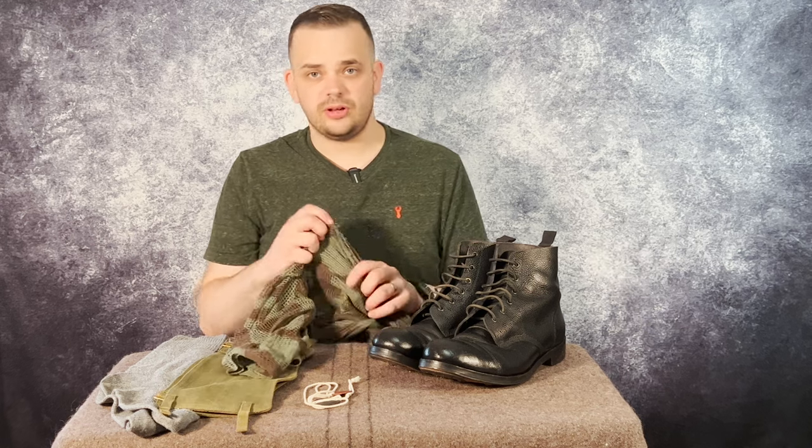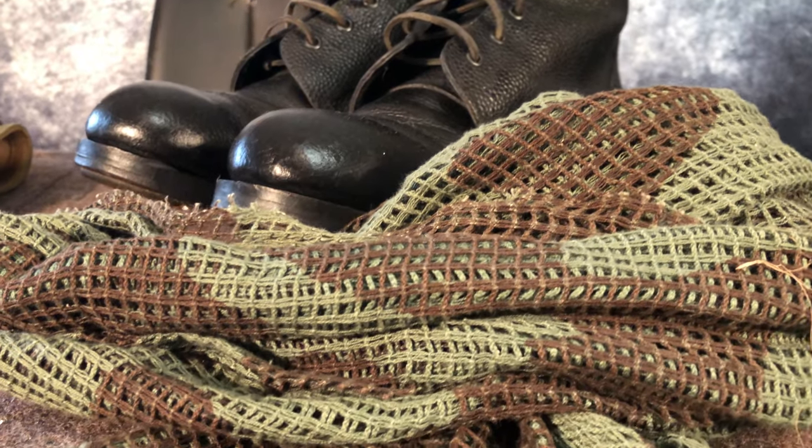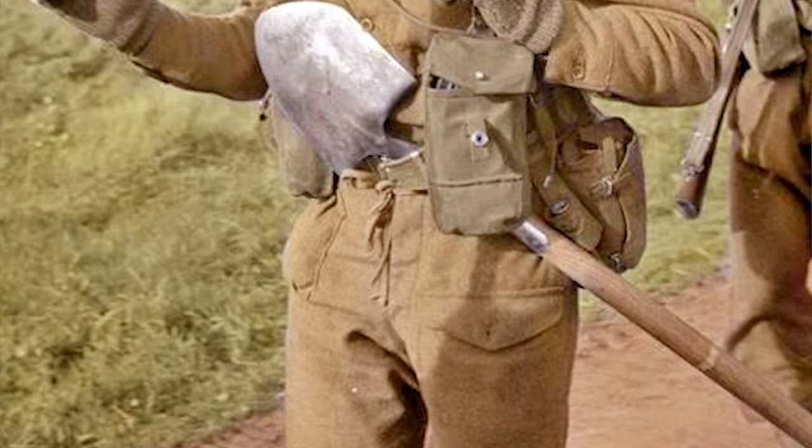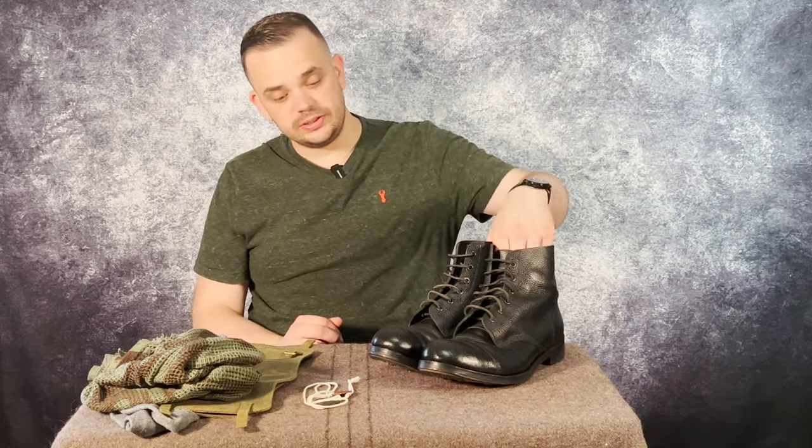We also have scrimnet scarves. This is a two-tone scrimnet scarf as issued to every British soldier of World War II from about 1942 onwards, synonymous with corps like the Airborne, but the ordinary infantrymen had them too. And you can see this in extant photographs and so forth from the period we're portraying of mid to late 1944. And the final item we've got here is a pair of very fine reproduction boots.